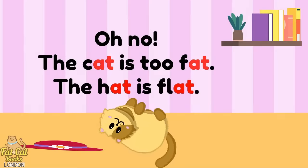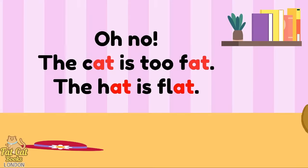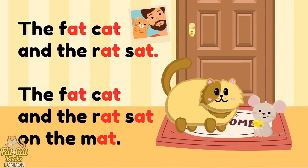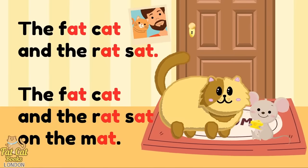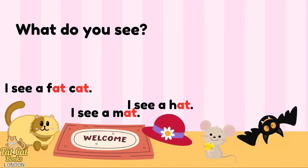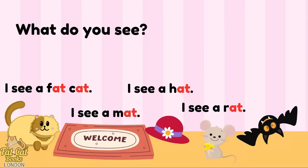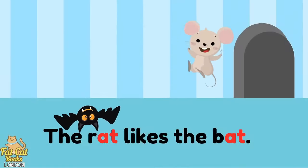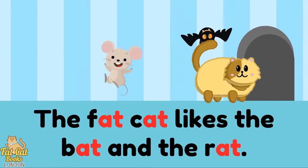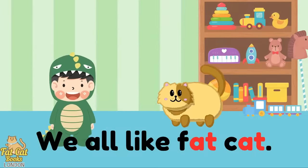Oh no! The cat is too fat. The hat is flat. The rat sat. The rat sat on the mat. The fat cat and the rat sat. The fat cat and the rat sat on the mat. What do you see? I see a fat cat. I see a mat. I see a hat. I see a rat. I see a bat. The rat likes the bat. The fat cat likes the bat and the rat. We all like Fat Cat.